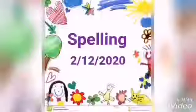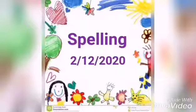Next week, we are going to continue with our spelling. So, next week is our English word, right? Okay, so come, let's see what the English spelling words are for next week. Children, now here we go, let's read the spelling for next week. Are you ready? Come, let's read.